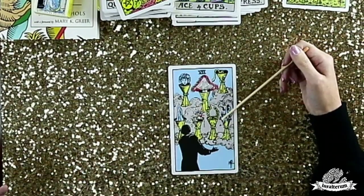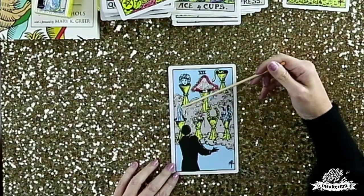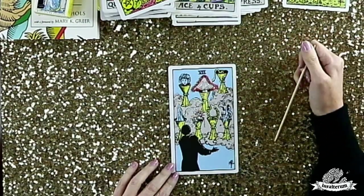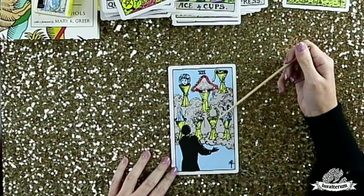So these, again, are cups being offered by the universe. So you should pay attention because the divine is offering you something. In this particular instance, these cups are full of things. And this guy is checking them out and he's like, wow, what are all of these things in these cups?